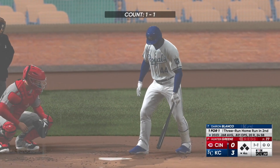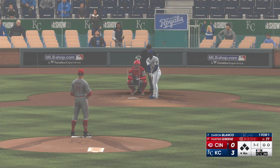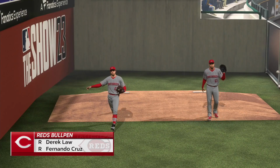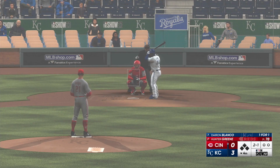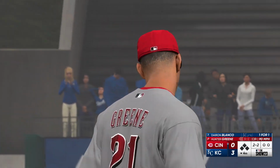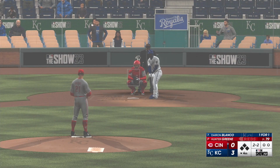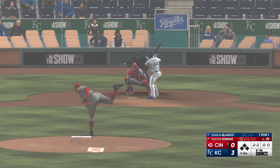Back here at the ballpark, bottom of the fourth. So up now for Kansas City, Tyrone Blanco. And a pitch. Just missed. Activity in the bullpen for the Reds. Derek Law loosening up for manager David Bell. Cruz getting cranked up as well. The wind of the pitch. And now it's even up. And another ball.